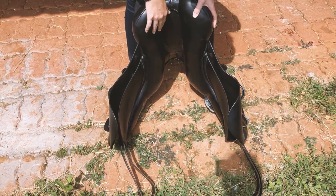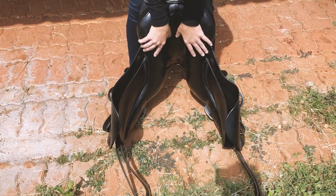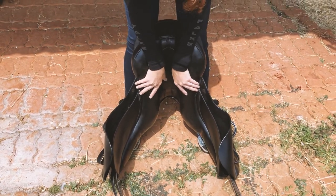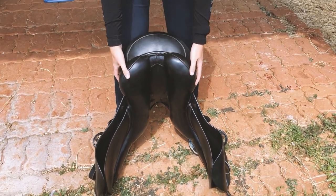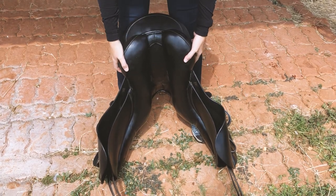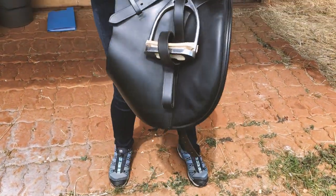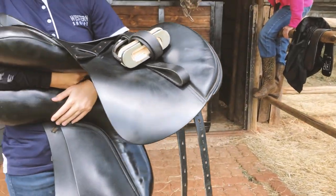Okay. There's a bit of a dip here, which means it might have been the saddle stand that just took the flocking out of it. The dog's still eating his carrot. But the panel itself is not bad. I'd like to even it out a bit, but it's not horrible. Let's pop it on. It's just a bit bent now from the cover.